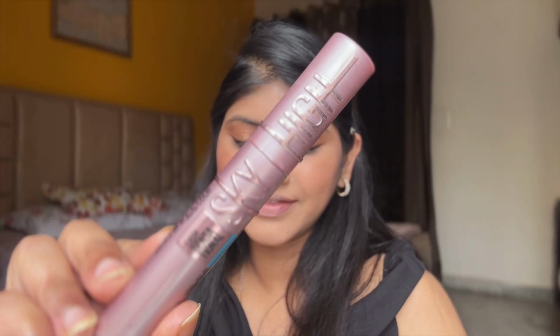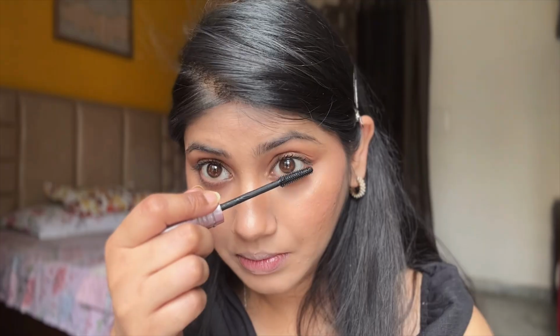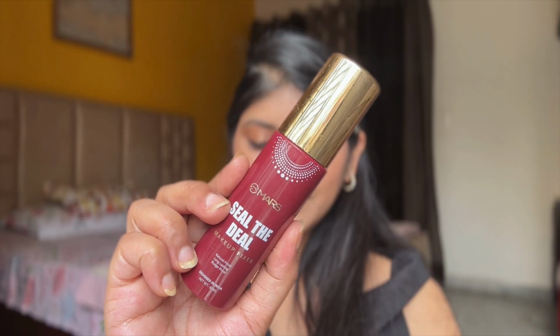Time for mascara. I'm going heavy on the layers for both volume and length. I don't wear falsies, so I just keep brushing and building up with the same wand. If you want, you can also wear falsies. Now, I'm not dipping for extra product, just layering it with the same wand slowly. To lock everything in, I'm using a makeup fixer, and yes, I'm literally taking a mini shower in it.